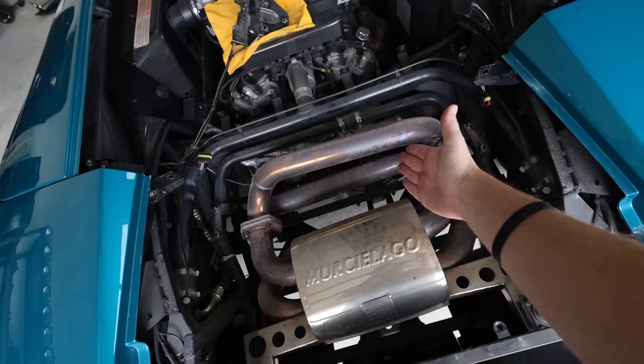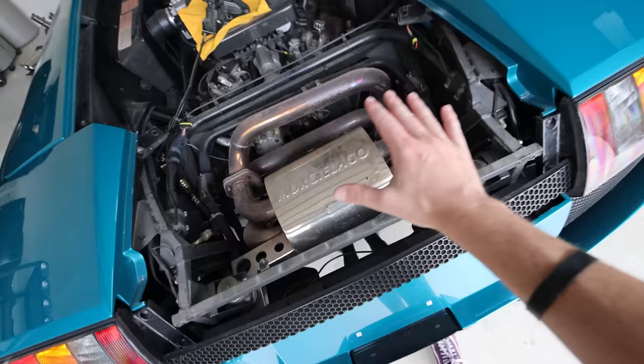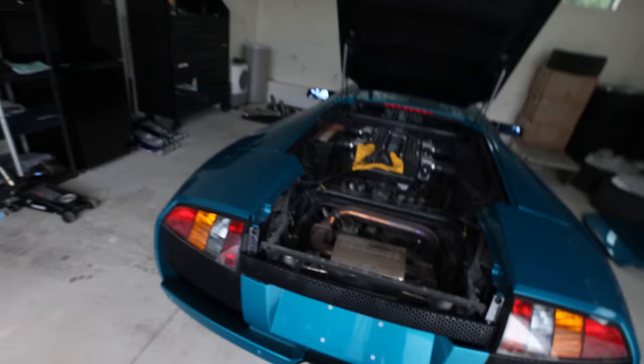I gotta correct an earlier statement. I thought the Murcielago was stock. This is definitely not a stock exhaust, so my apologies. And it kinda makes sense because the car sounds really, really good. It doesn't sound amazing, it sounds really, really good. And from factory, I would've been shocked.